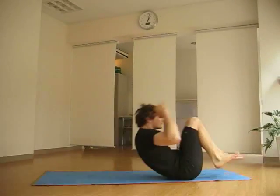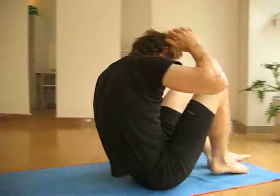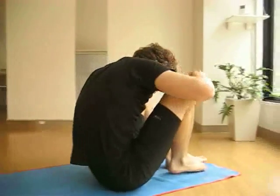As I fall, curving the back, we're going to roll through, make the body into a ball, and dissipate the energy into a forward roll. Totally safe. No danger to the neck. Now, the technique here is a little tricky.